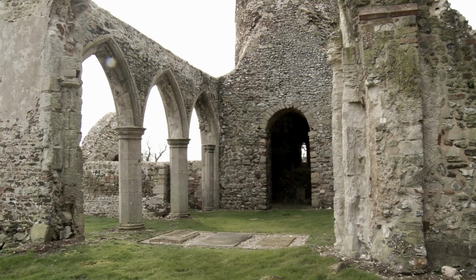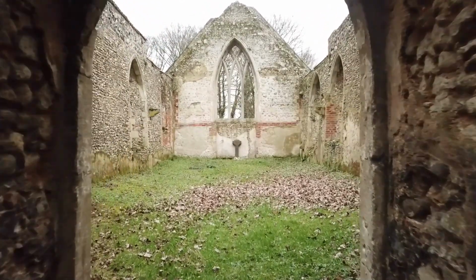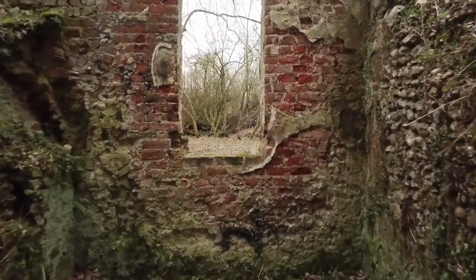St Mary's Church at Appleton near King's Lynn has been a ruin for hundreds of years. All Saints at Oxwick near Fakenham only became derelict in 1940. Once they were at the heart of a community, now in many cases they're the only sign that a village ever existed.